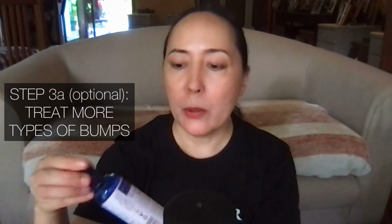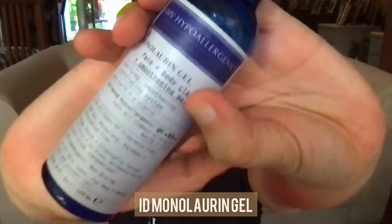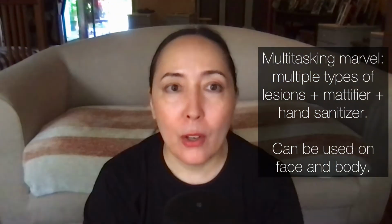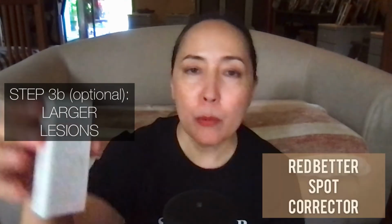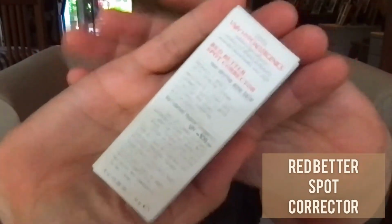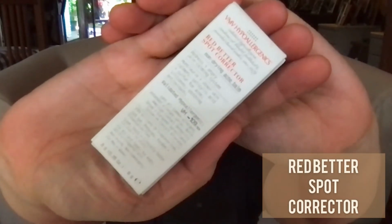So after Id toner, after the Illuminants cream, you can either go straight to the sun and light screen, or you can follow with Id monolaurin gel, which is wonderful if you also have sweat acne or malassezia folliculitis on the face or the body. And then another great spot treatment option would be the Red Better Spot Corrector. This is nice because it's not as drying or irritating as some spot correctors, so it's great for using on bigger blemishes as they come. It's got potassium azeloyl diglycinate, it's got salicylic acid, it's got antioxidants, anti-inflammatories. It's just a wonderful little product.